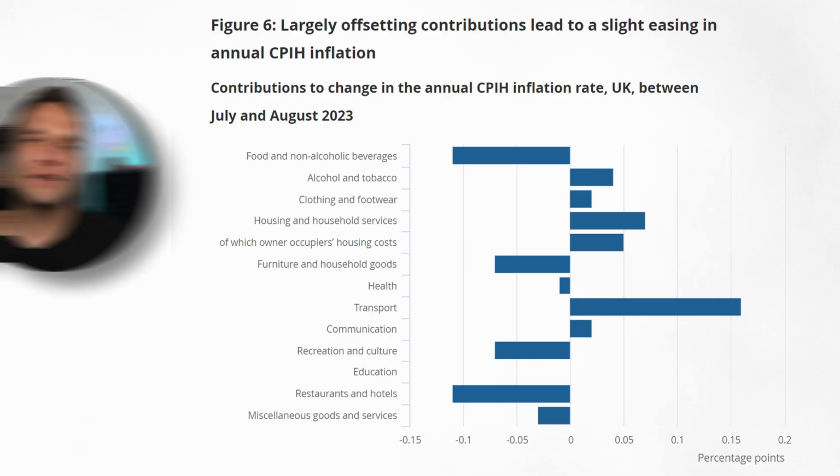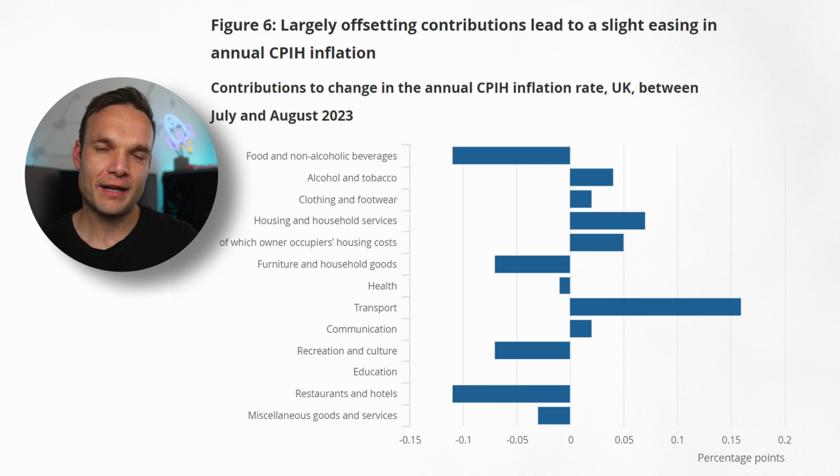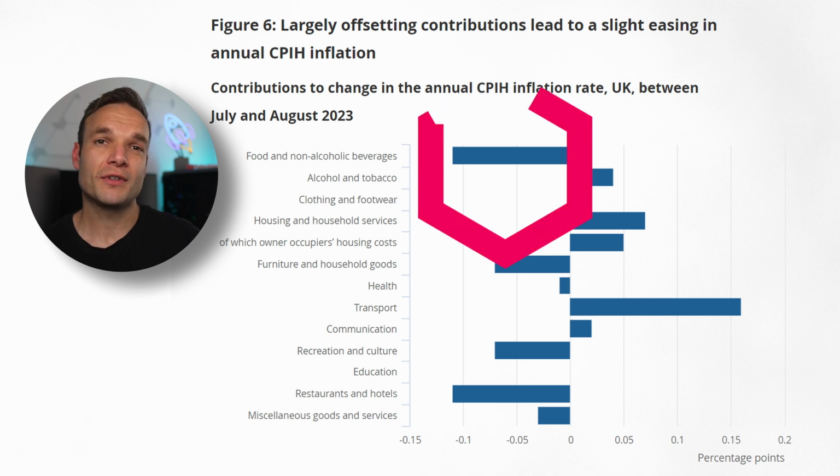Now, back on the current data, as much as some people might want to say that it's good news and take credit for inflation coming down, there's still a lot to be worried about. Now, here's the overall picture broken down into the different categories, showing how, compared to last month, prices have changed. The biggest contributors to the slowing rates are food, restaurants and hotels, and then recreation and furniture at a joint third.